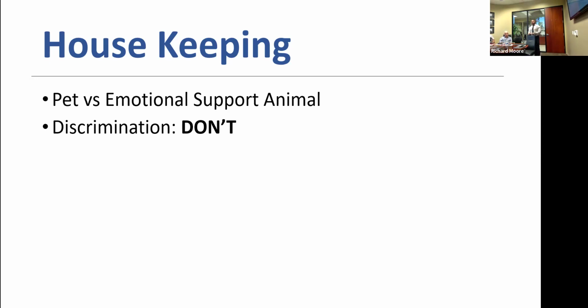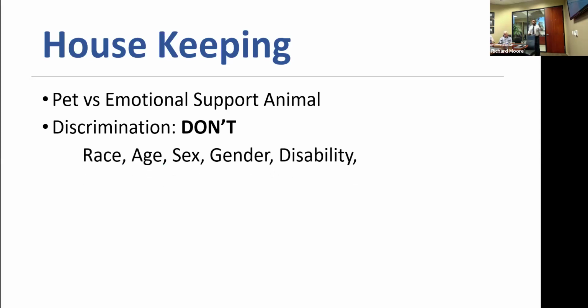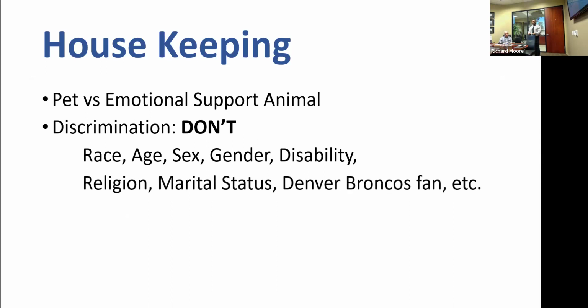Let's move on from the pets and animals. The next thing is discrimination. Don't discriminate. That's the best thing, just don't discriminate. Race, age, sex, gender, disability, religion, marital status, even if you're a Denver Broncos fan, don't discriminate. I like to throw that in. Hey, it's hard being a Broncos fan. Yeah, I was gonna say, I feel personally attacked.